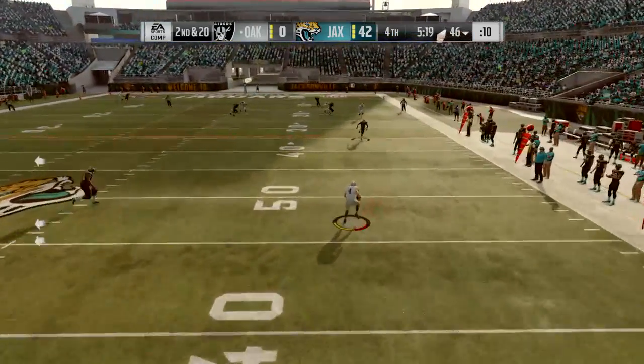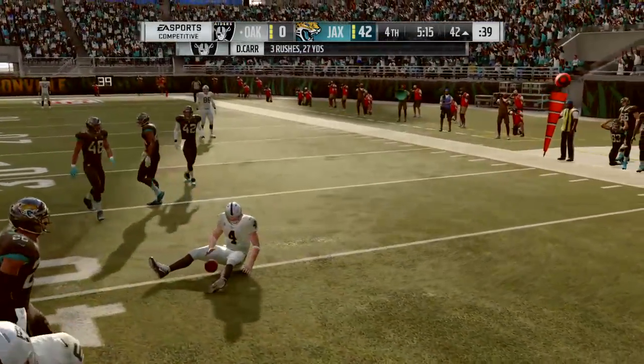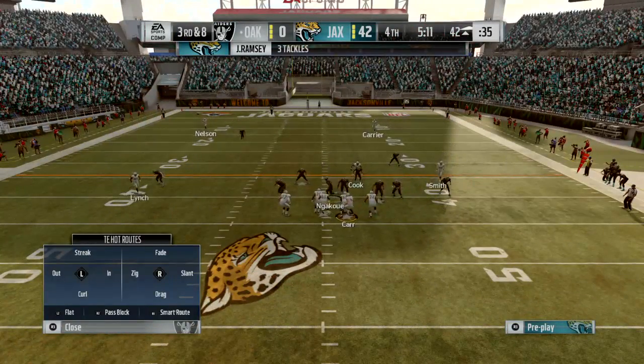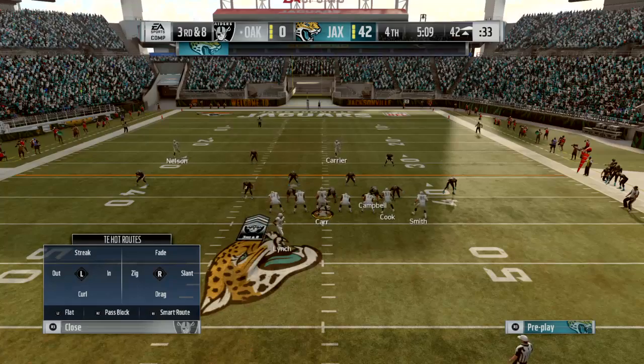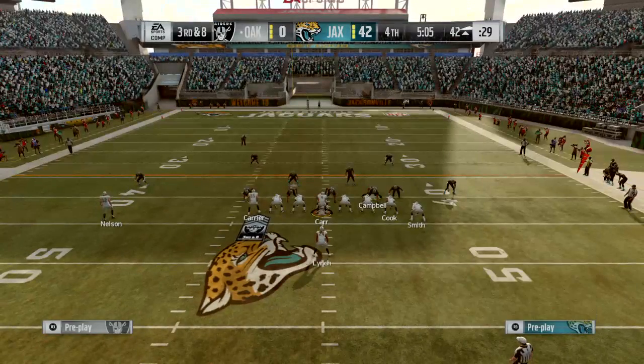Flush to his right. Oh, he's got some breathing room. And this time he's able to take it down to the 42. Pretty nice gain on the scramble. Gets him 12 yards. The Raiders on 3rd down, just 1 conversion in 8 tries. Not good. This is 3rd and 8.